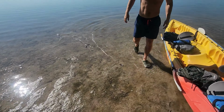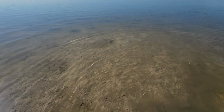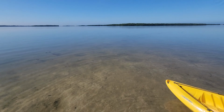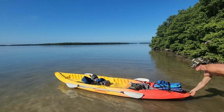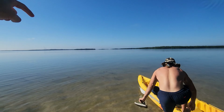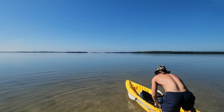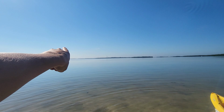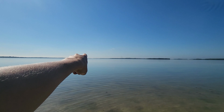As you can see, it is low tide right now, so it is quite mucky in the sand here. Just gonna walk her out a little bit before we hop in. There are a few keys along the way, one there right in front of us, another here. We're gonna be going out more that way, towards the southern tip of Shell Key first, and showing you the beach there. And we're ready to go, hitting the water.